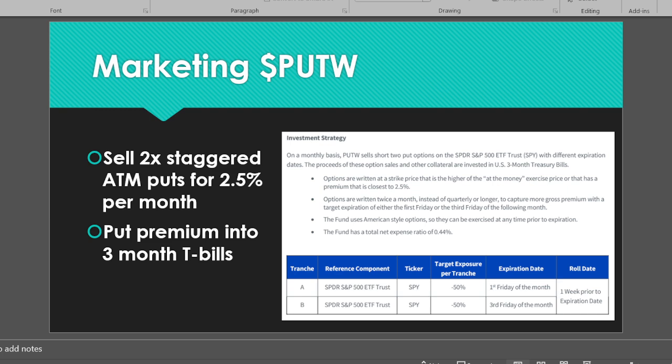Now again, just to go back, in terms of the marketing for PUTW, if you go through any of the materials, they're saying we sell two staggered at-the-money puts for a 2.5% premium per month, and they put the premium back into 3 month T-bills, which on the surface seems pretty reasonable. According to the schedule, the first 50% will go on the first Friday of the month, and the second batch on the third Friday of the month. And I thought, okay, that seems pretty reasonable. And they also do rolls, about 1 week prior to expiration.